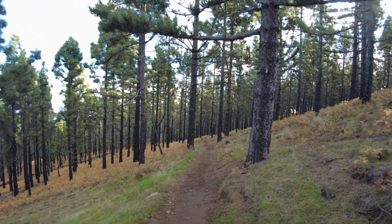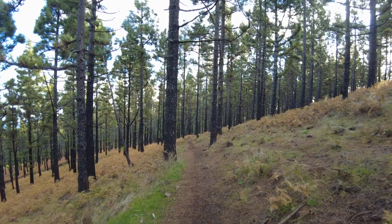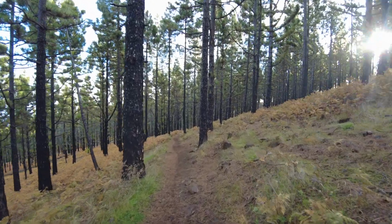But the trail's just forked. I'm 99% certain I'm going the right way, but I'm just going to go and check the mapping.